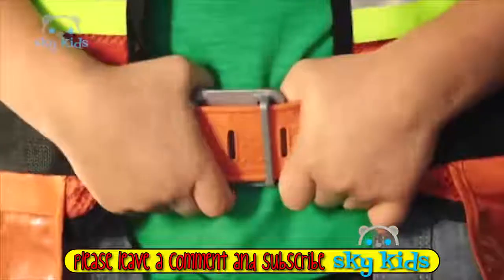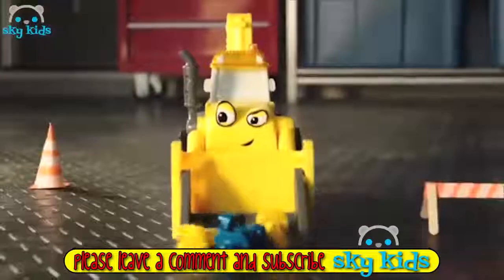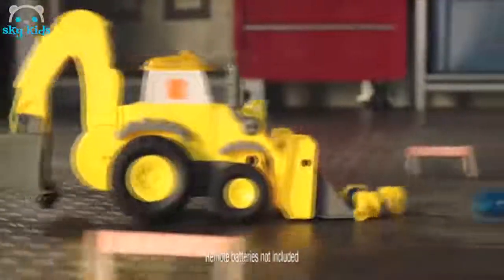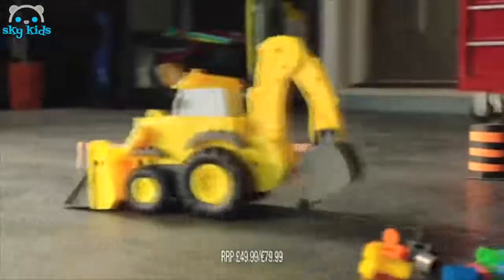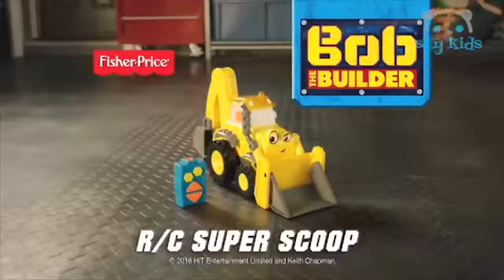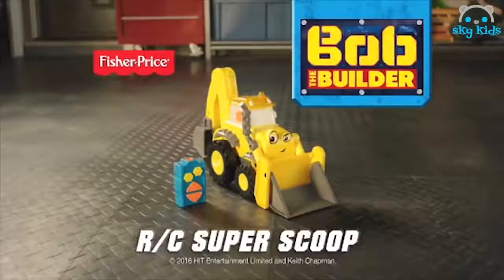Boots. Check. Tool belt. Check. Hard hat. Check. Work just like Bob with RC Super Scoop. Drive and push him forward. Go, go, go, go. Then back him up and dig big. Go, scoop. RC Super Scoop lights up, talks, and performs amazing stunts.